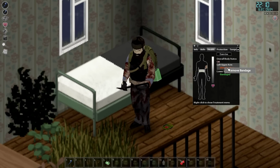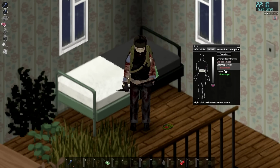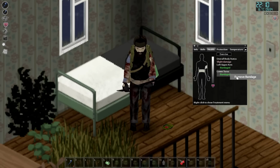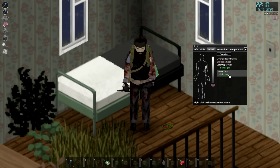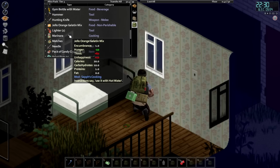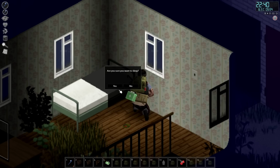That's fine. I'm a little bit worried about our scratch. We need to make sure that does not get infected. I'm really hoping that our bullet wound is okay. It was infected just before I started the episode, but let's disinfect it now. Barry, are you hungry? I guess you might be hungry. No, you've eaten too recently. Let's go to sleep, pray for the best.